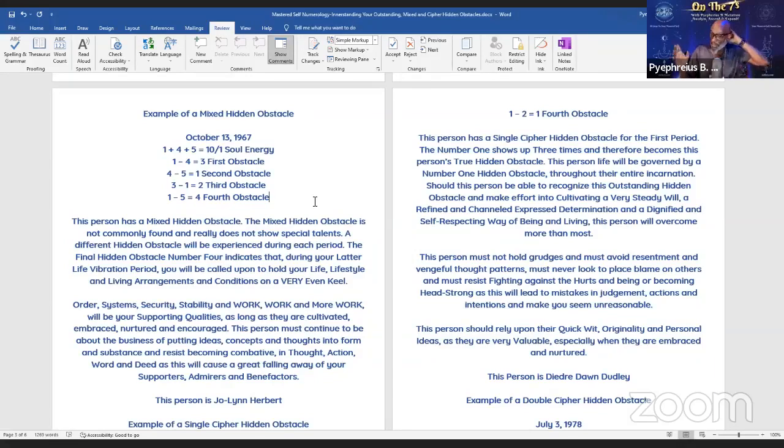I think she dropped off again, but she will be back. And what it really means is that a different hidden obstacle will be experienced during each period for her. The final hidden obstacle, number 4, is real significant for her. And I'll repeat all of this when she comes back on.